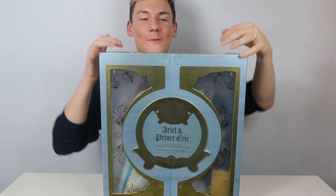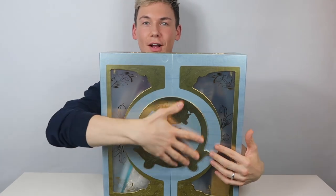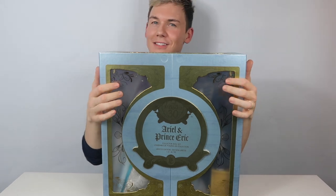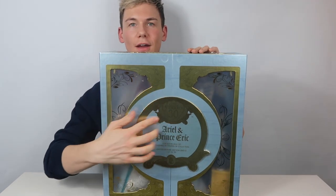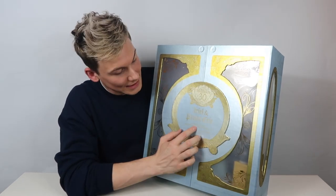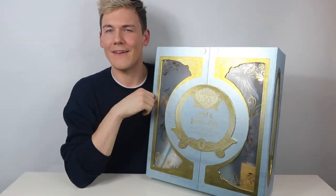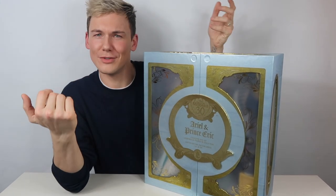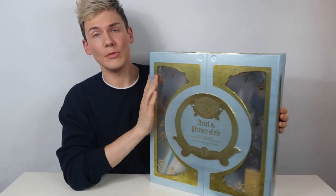Here we have the wedding set, Ariel and Eric wedding sets. You can see along the front, you've got the gorgeous display box with the frosted glass style plastic around the top and the bottom and the sides. On the front here, it says Ariel and Prince Eric collector's doll set, limited edition, one of 710. A very strange number to have. It's usually like 500 or 300 or something like that. It's very odd to have 710, but here we have it. I'm glad to have it.